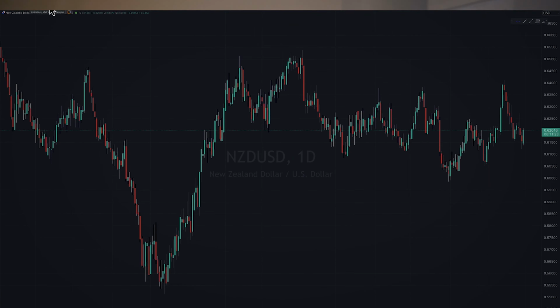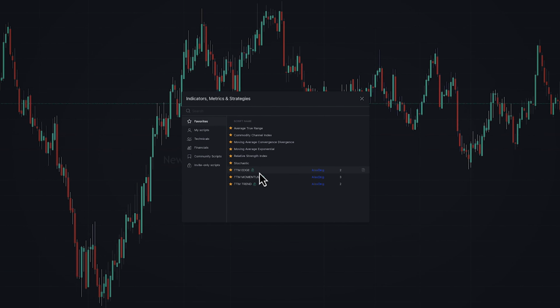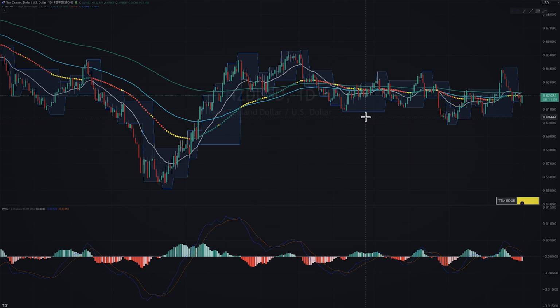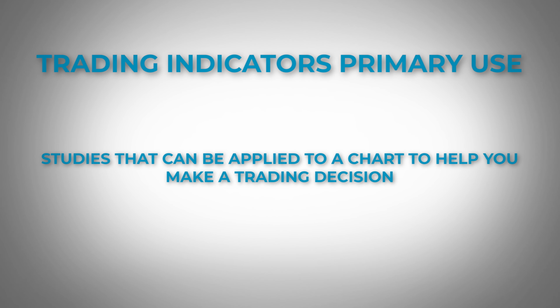Trading indicators are studies that you can apply to your charts that will help you make trading decisions. They can be in the form of little lines that appear on your charts over the price, or they can be lines and dots and plots at the bottom of your charts. But ultimately, they're studies that you can apply to your charts that will help you make a trading decision.